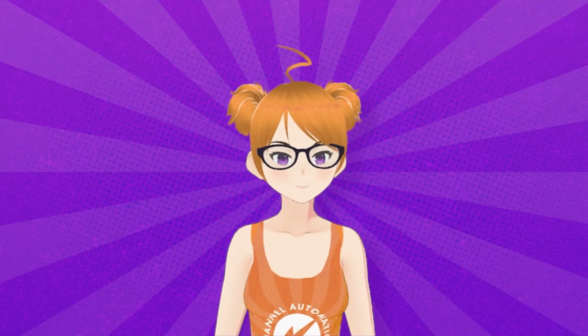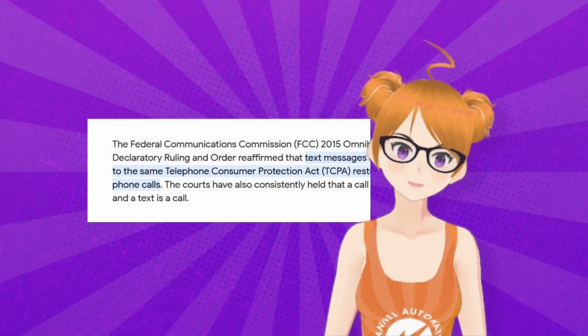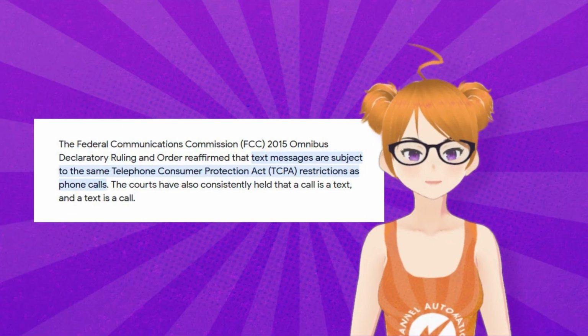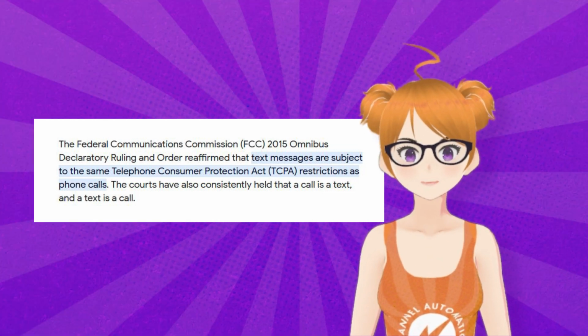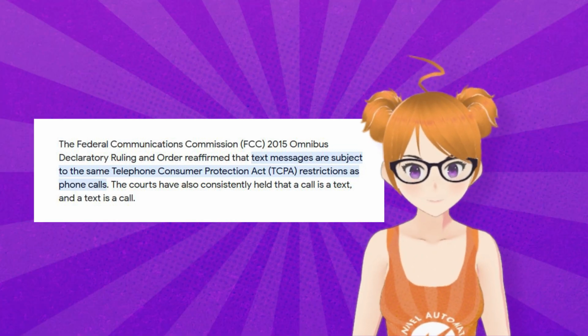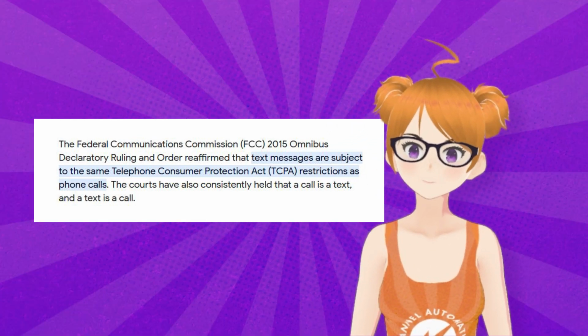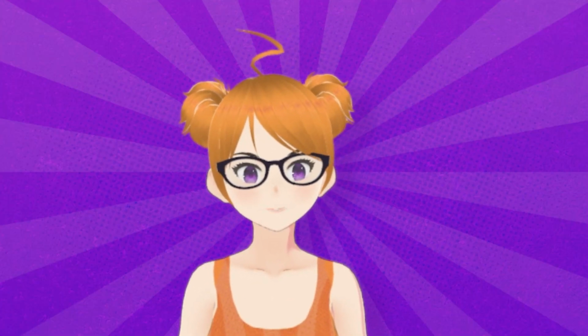Now, I have a secret fact that most people don't know about TCPA and FCC laws. They treat both text messages and phone calls as one and the same. So if you're thinking about sending tons of text messages, just know that if you're audited, they will be reviewed under the same standards as spamming somebody with phone calls. Besides, I think we could work out a better way of advertising to people on the phone that isn't going to annoy them.